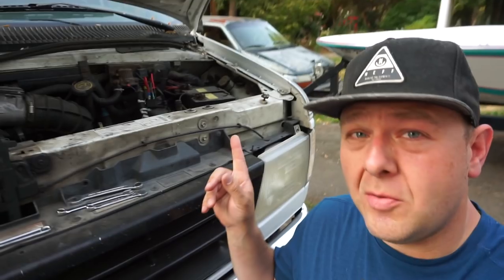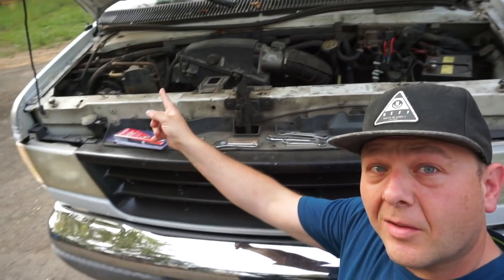All right, it's time to install the power cutoff on this van for the secondary battery. It's got two batteries. There's one here for the engine and another one over here for the lift and everything. And yes, this van is very tall, but this actually should be pretty easy to do.